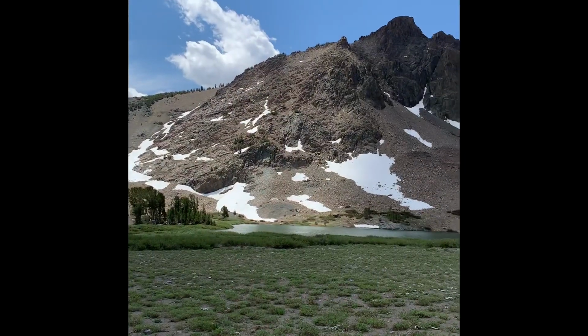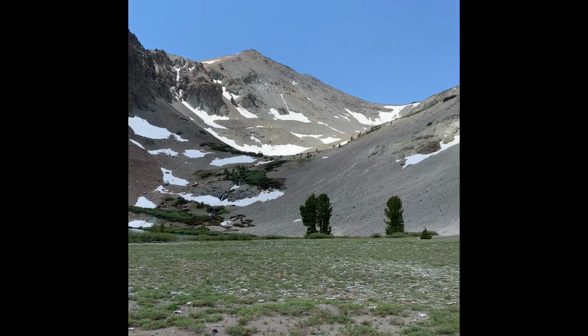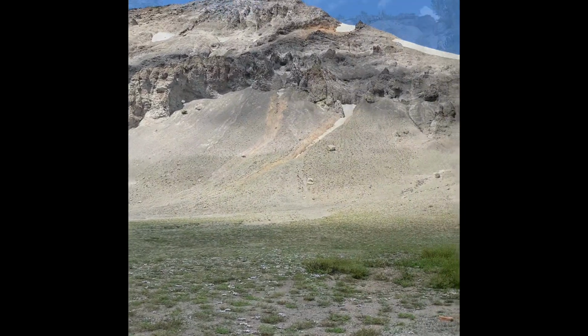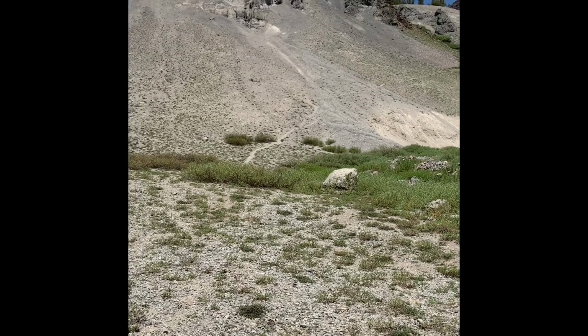Look at the little rainbow straight up, if you look to the right of it. Oh, see it. Wow, this place is amazing. It's like a gold mine. We're coming up on a trail, a faint trail. I see it up ahead.